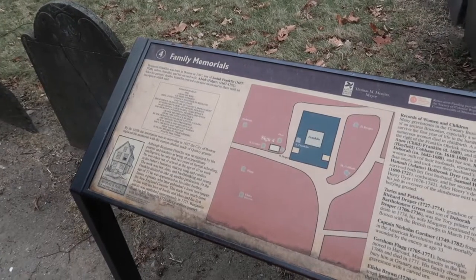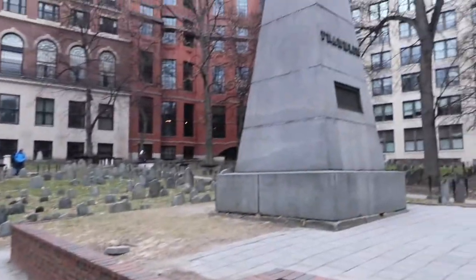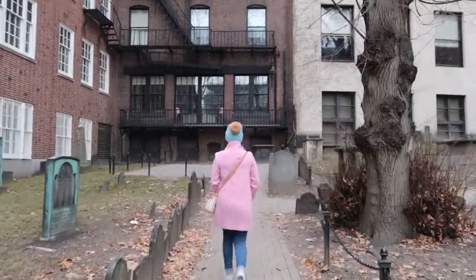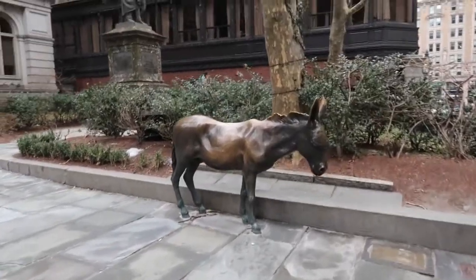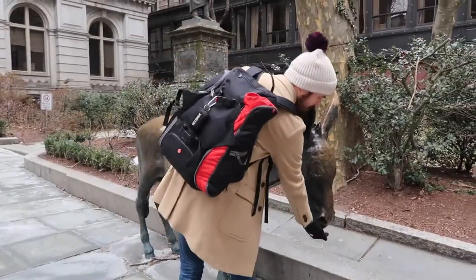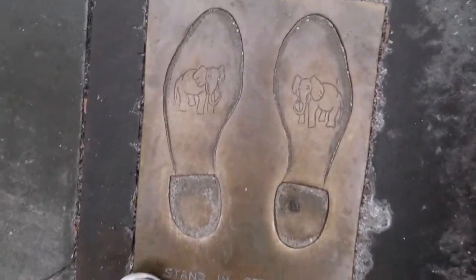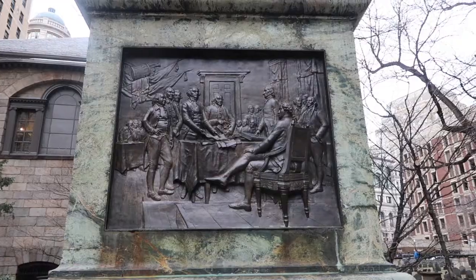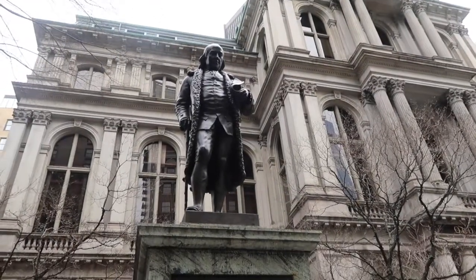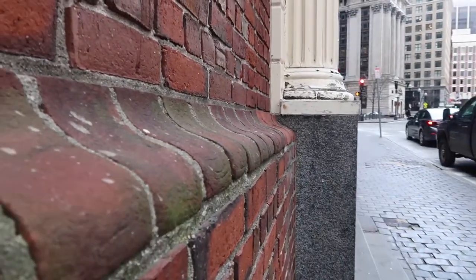What are you learning? I'm learning about Benjamin Franklin. He's buried in here? No, but his parents are. That's cool. Franklin. We found a donkey. He's so hungry. Stand in opposition. Democrats and the Republicans. That's awesome. Hey there, Ben. Jake just noticed these cool bricks with a curve. Fancy!